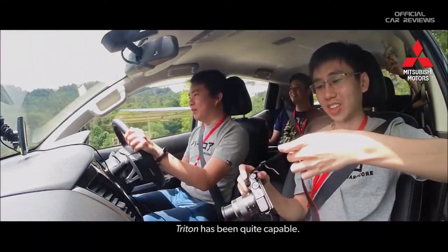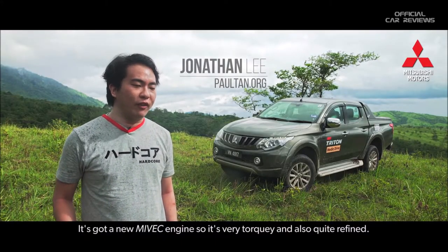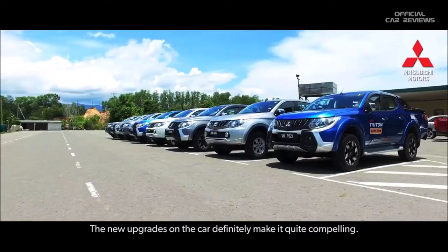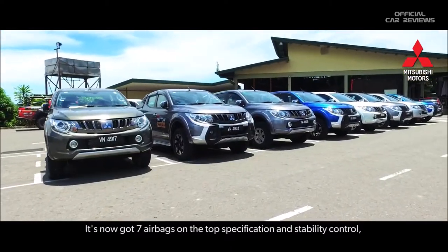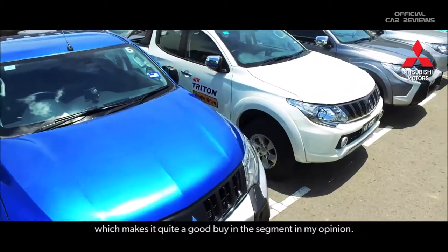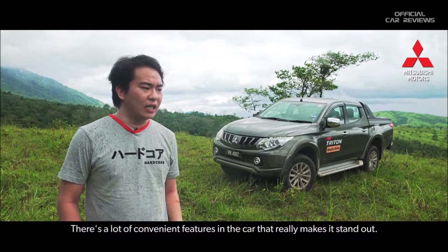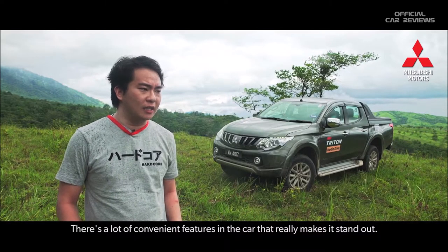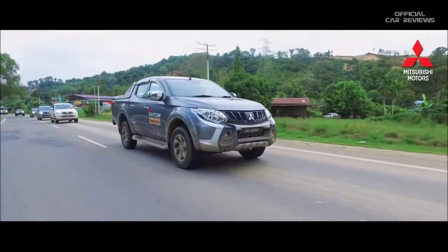Triton has been quite capable. It's got a new Mivec engine, so it's very torquey and also quite refined. The new upgrades of the car definitely make it quite compelling. It's now got 7 airbags on the top spec and stability control, which makes it quite a good buy in the segment, in my opinion. There's a lot of convenience features in the car that really make it stand out.